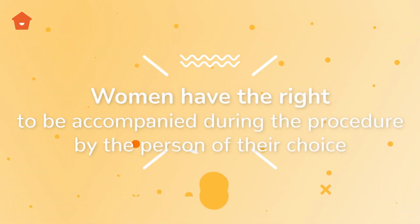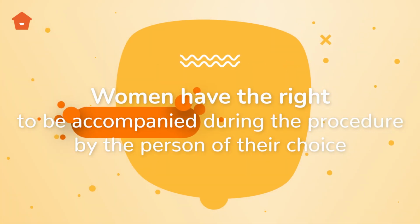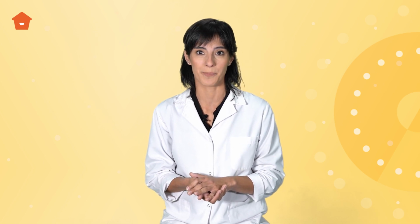According to respectful childbirth guidelines, women have the right to be accompanied during the procedure by the person of their choice. Generally, epidural or spinal anesthesia is used, which prevents the woman from feeling pain from the waist to the feet. However, she usually feels the abdomen being touched during the procedure.